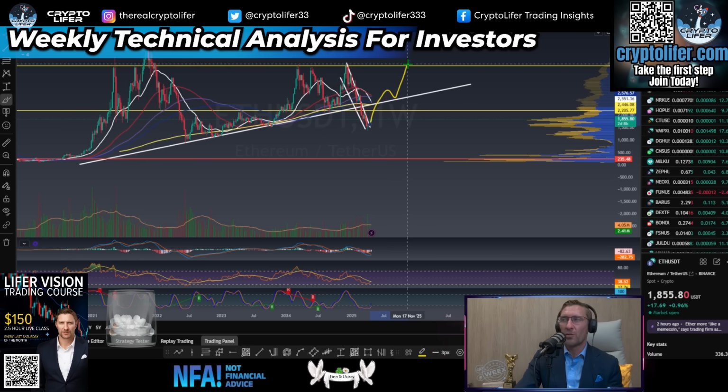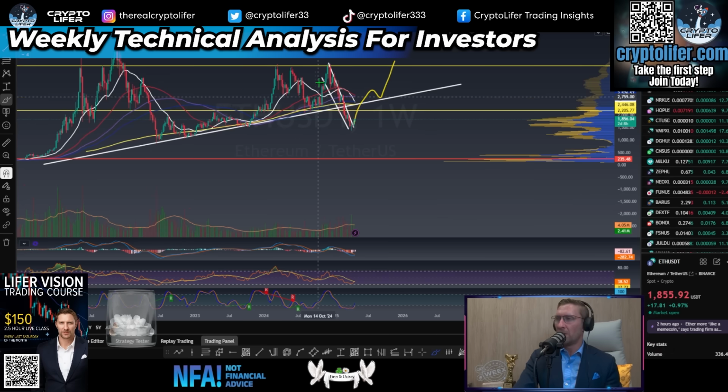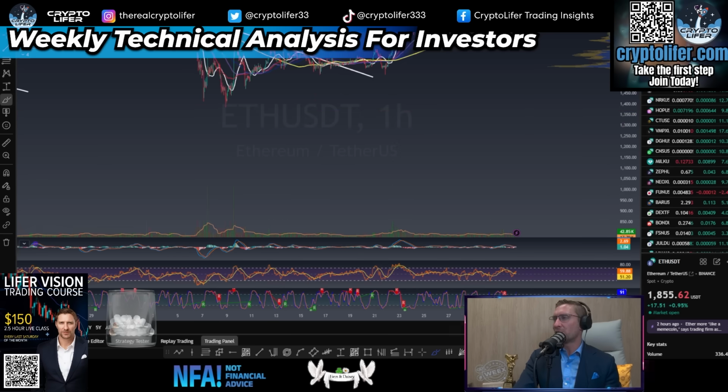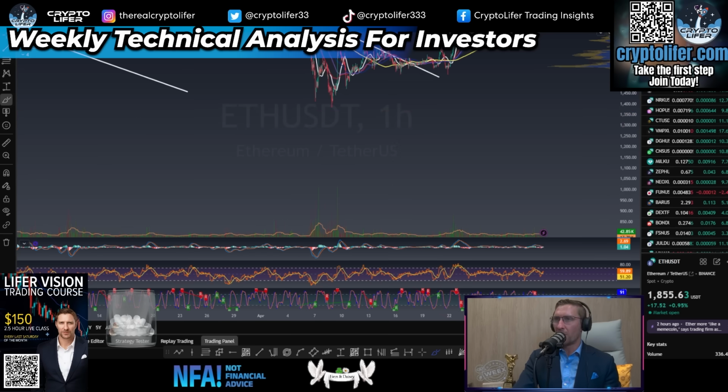November, you're looking at a $4,100 ETH by November. So ETH maybe doubles when Bitcoin starts to rip again. But I do see a bounce at least back to the 21-day moving average on the weekly. It looks like it's ready to go. And then the smaller time frames, we're just looking at these flags, just to show you the opportunity, because I want to be on the macro here.